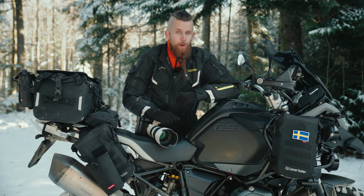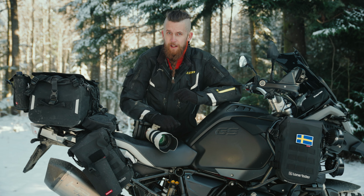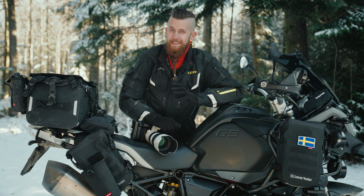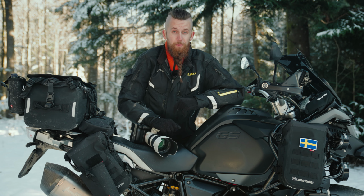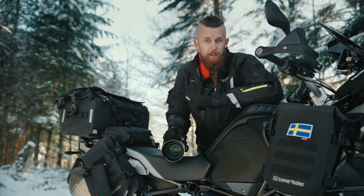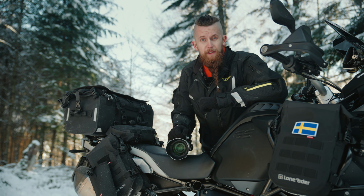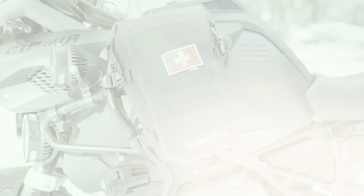As more or less every ride for me is associated with taking photos, I've custom created a quite neat setup to organize all my gear for easy access while it's fully protected from dust and rain. But today we're not just talking about my camera gear, as we're also taking a look at what I always bring on each and every ride. Let's get started.